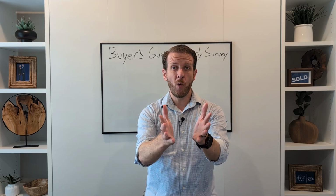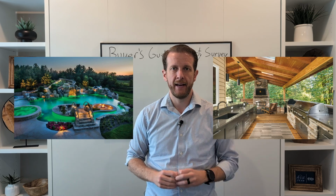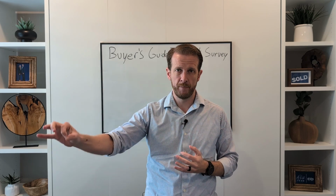You found the home you want, but it doesn't have a pool or the outdoor living space that you see in that house. You see the potential, and the question I get as a realtor is, can I build these things in the back or not? Well, we're gonna have 5 simple steps that you need to take to make sure that you can build these.